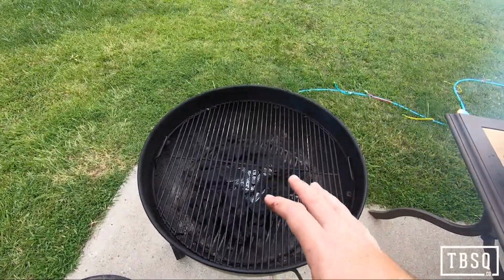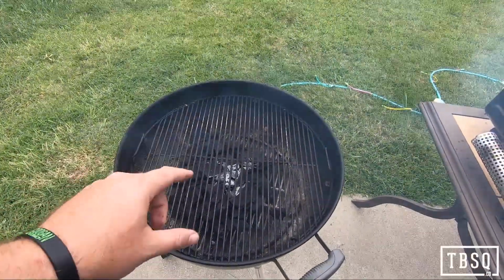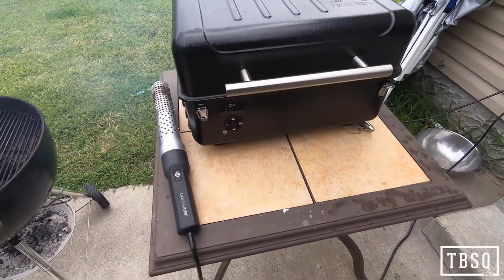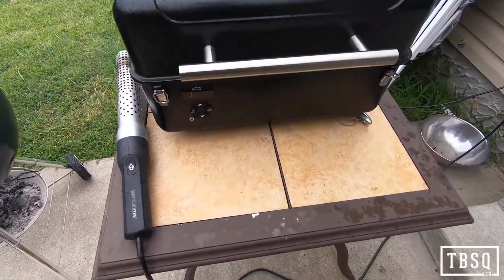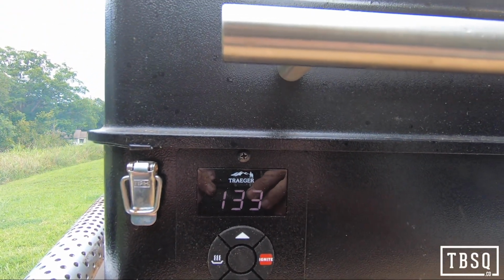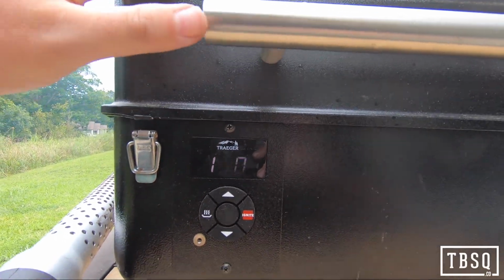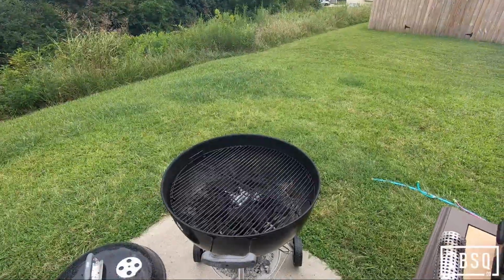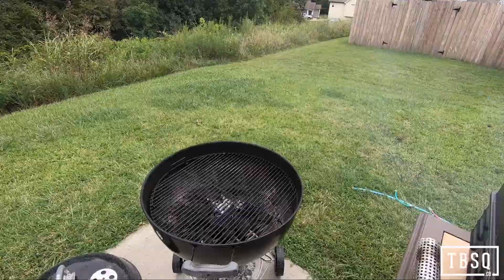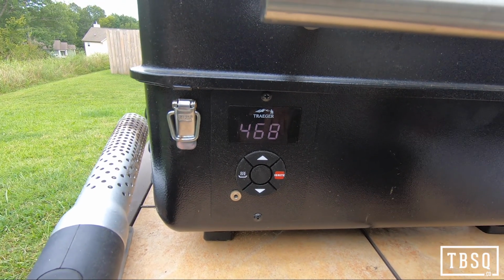These coals are not ready yet to grill on. See how long it takes these coals to get ready to cook on versus this, to see how long this takes to get ready to cook on. It's at 120, if you guys can see that, 130 degrees and climbing. 135. Just want to see it's climbing now. I think this one is going to beat the Weber as far as getting grill ready in the time to get going. So I know I didn't show a timer before, but this thing is up to 468.